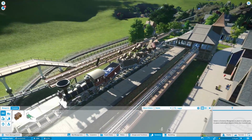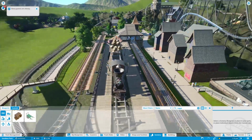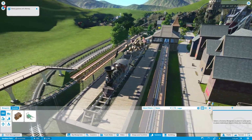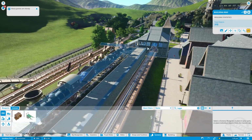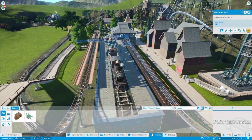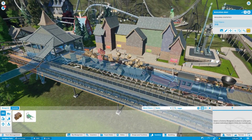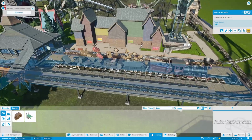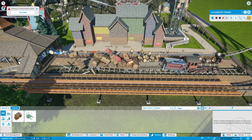I also remembered and realized that I've got a little problem where most of this isn't attached to this building. A lot of these walls and this are, but these pieces aren't attached. So I don't know how to attach them to the building, and that is a big cause for concern.